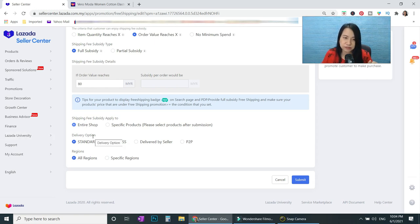Delivery option. Okay. Standard, express, delivered by seller, P2P. So just choose standard. Because express is normally those like Grab and all those, and expensive. So you don't click that. The standard normally, Lazada will charge you around 5 ringgit to 6 ringgit for small packages.